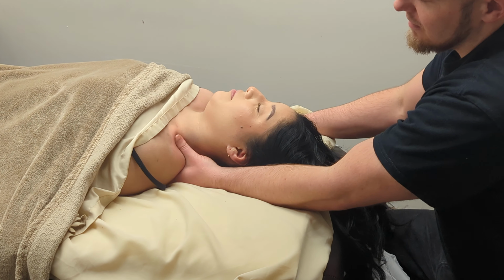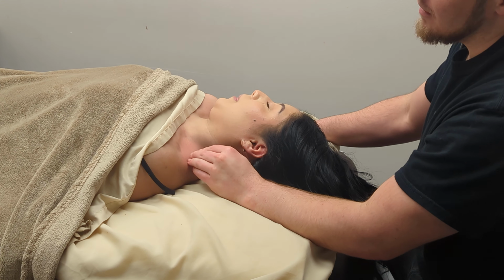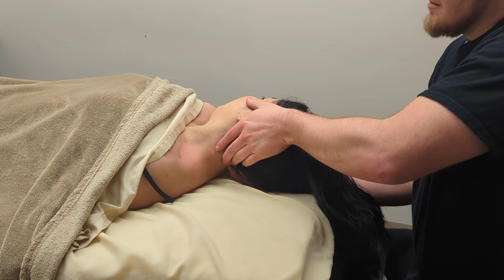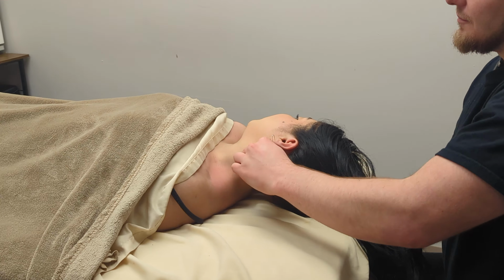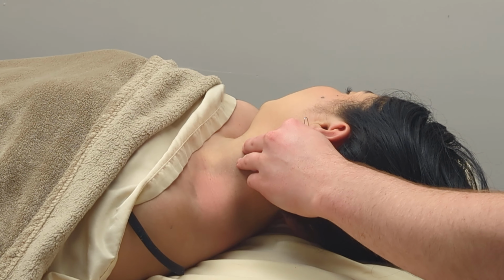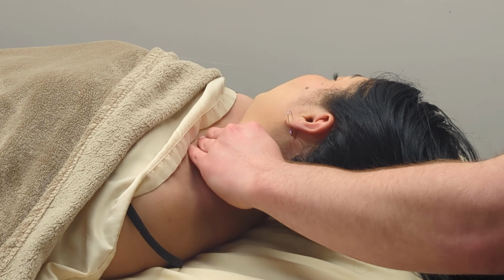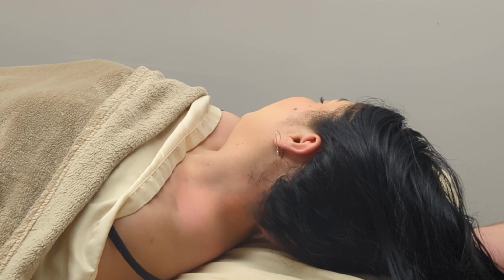All right. Next we'll do a little of the SCM muscles. So you're going to turn their head. Now see how that props up for us already, if you can see it. If you can't see it and can't really feel it, have them lift their head up a little. Lift up just like that. There you go. See a little more. There. And now we got a good view on it. So we can do it two different ways.